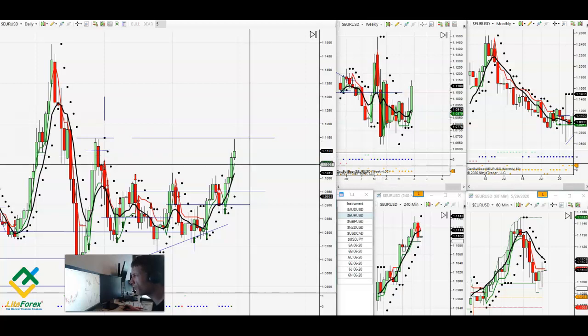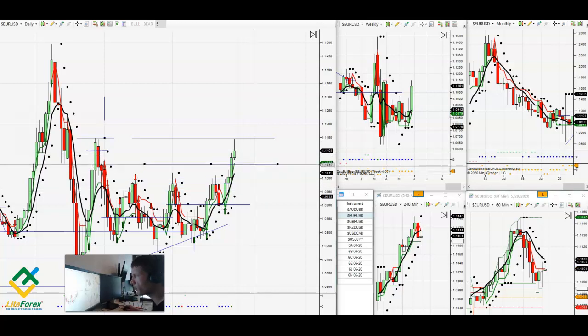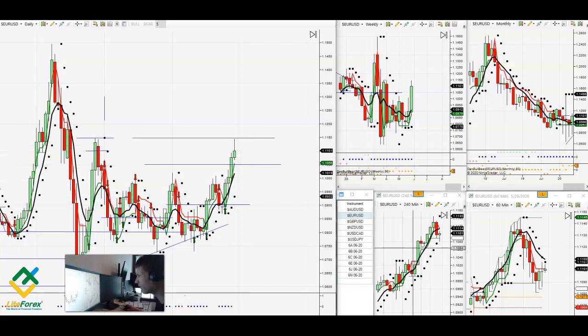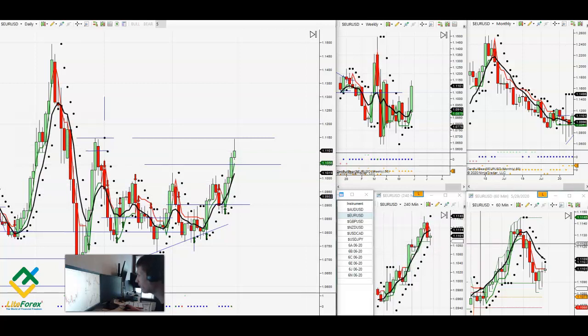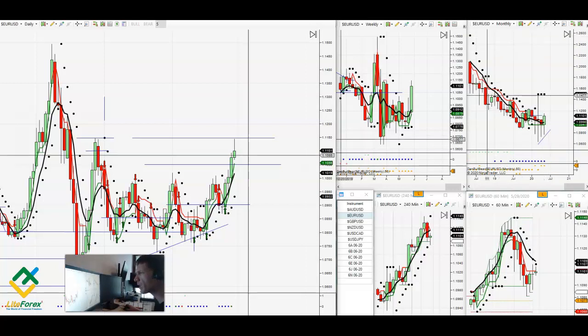Let's see if it can hold 1.1050. I think 1.1050 is going to be a very critical support price that it holds. But I am really looking at this thinking this is going to come back on Monday. Now, of course, the monthly, very big month. Definitely looking long-term more upside, but I think short-term this looks to me like it's going to come back.